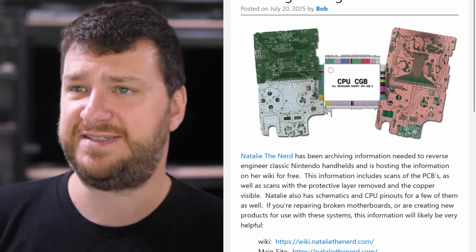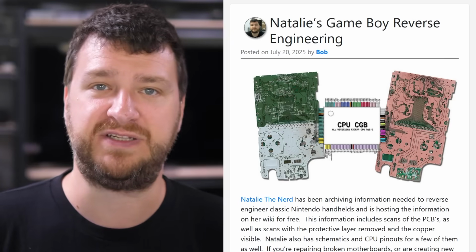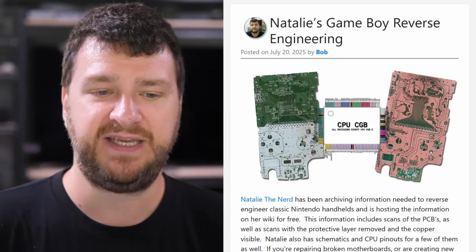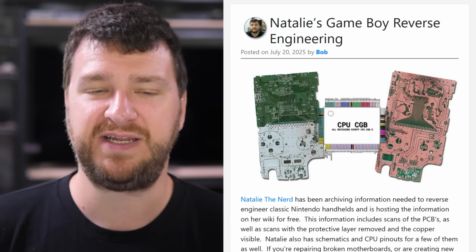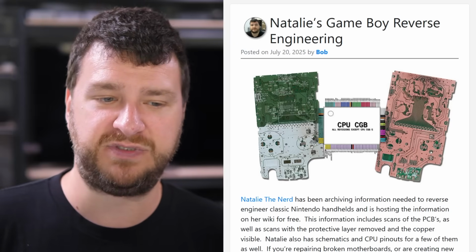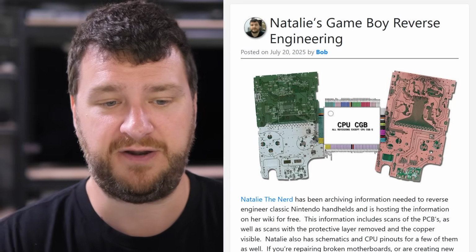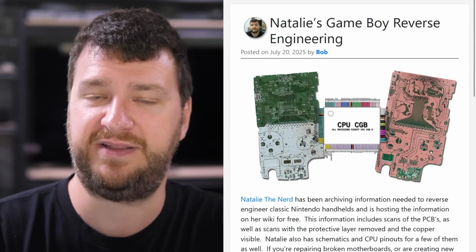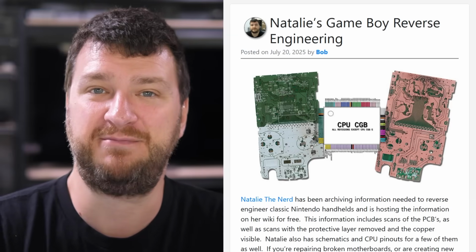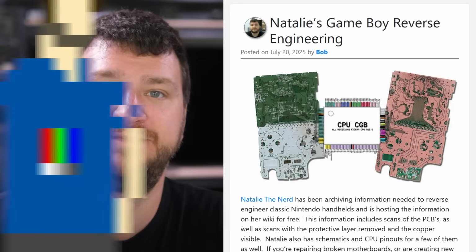And just a side nerd note here, even if you have no idea how to read schematics or how board layouts work, seeing the copper only scans is a pretty neat thing, because if you put them side by side on your monitor, you could kind of see what goes on behind the mask, I guess you could say. So I don't know, even if you're not really super excited about this stuff, just take a moment to scroll through the pictures. And I think, if you're a nerd like me, you would at least be like, oh, cool, that was neat. So thanks to Natalie for doing these.